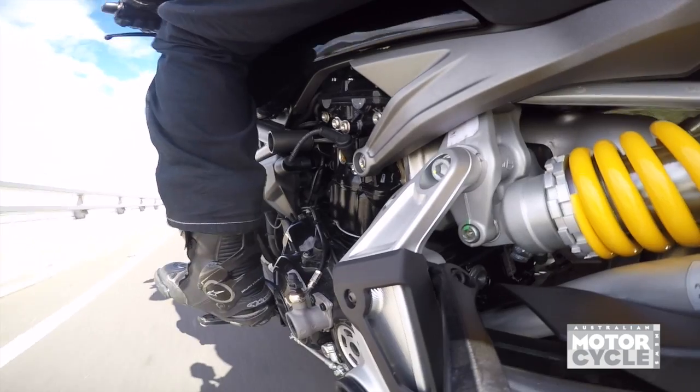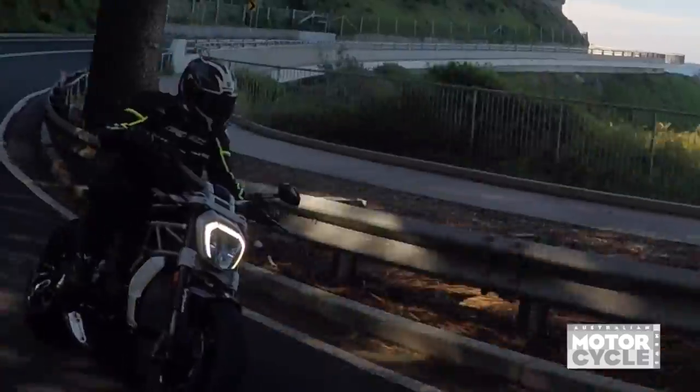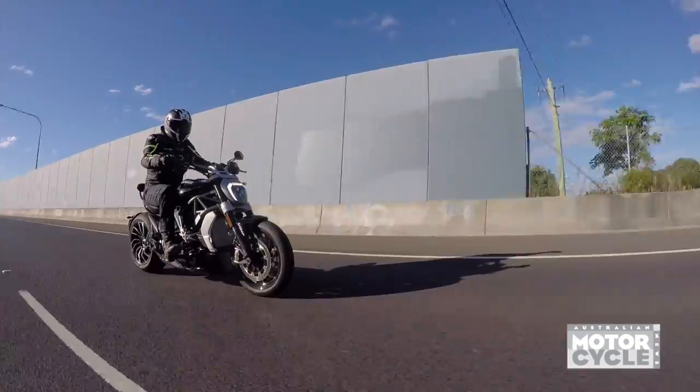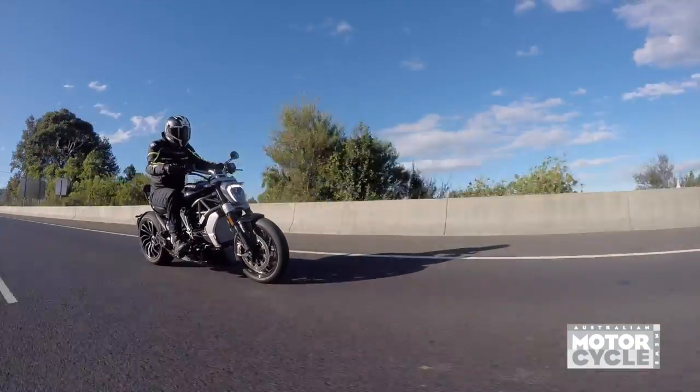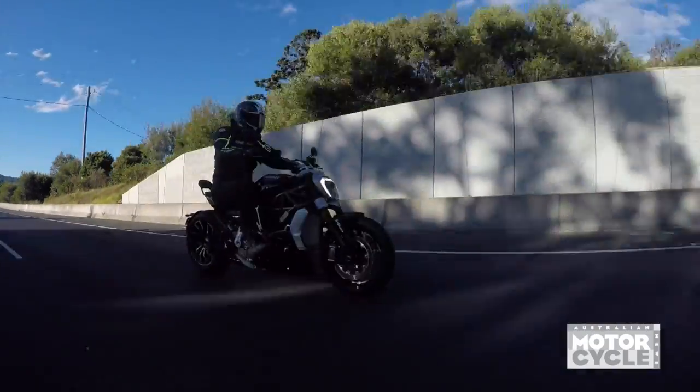Overall, this is an exciting package. It's called a cruiser, but it really is a great fusion of Ducati sports technology with a cruiser style machine. It delivers tons of power, heaps of performance, and there's very little to pick about it.